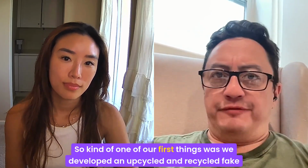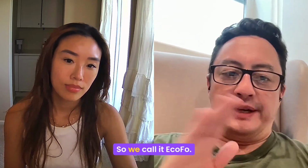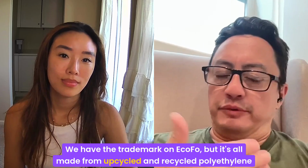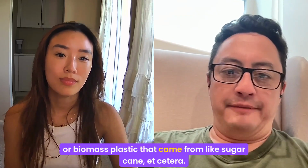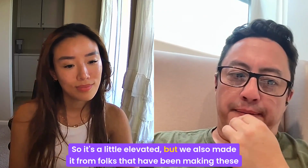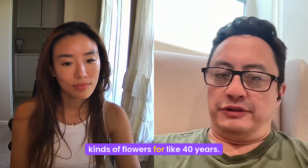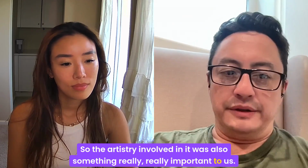So one of our first things was we developed an upcycled and recycled fake flower. We call it EcoFo. We have the trademark on EcoFo, but it's all made from upcycled and recycled polyethylene or biomass plastic that came from sugarcane, etc. So it's a little elevated, but we also made it with folks that have been making these kinds of flowers for like 40 years. So the artistry involved in it was also something really important to us.